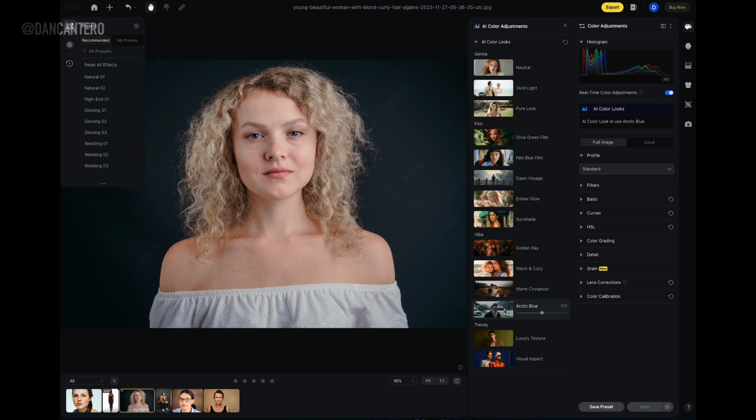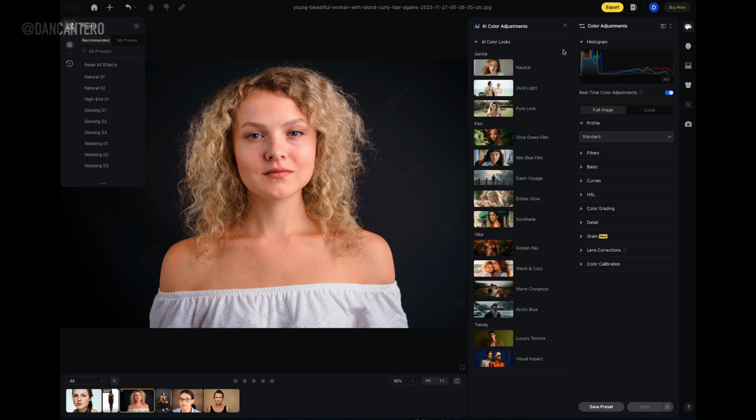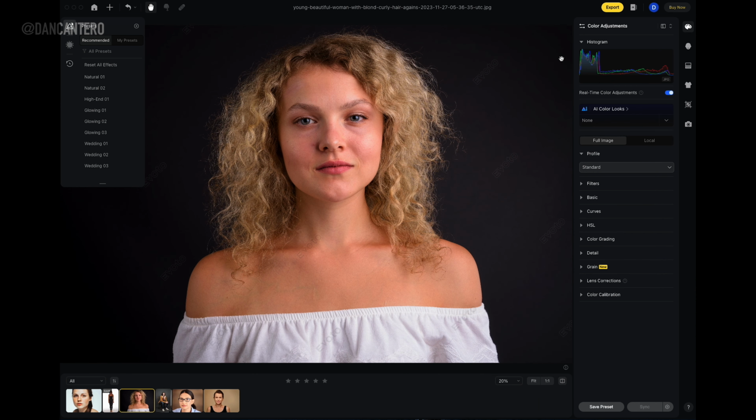It does it in a very sort of smart way, and it behaves a little bit like a LUT, a lookup table, if you've ever used one of those. And you've got a slider, of course, so you can dial it in if you want more of the effect or you want less of the effect. So you can have a lot of fun with these. I don't use them very often, I've got to be honest, but you can have a lot of fun with them. So I'm just going to undo that. We're going to close that.